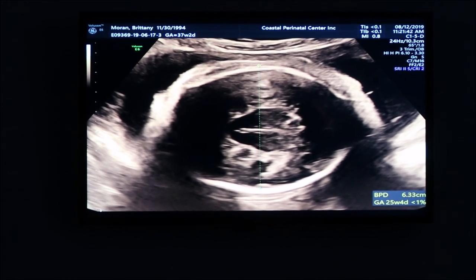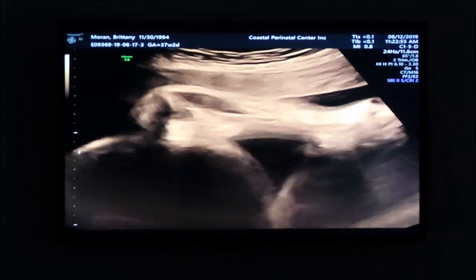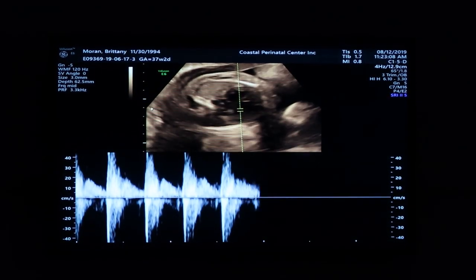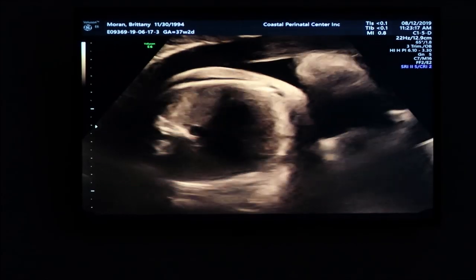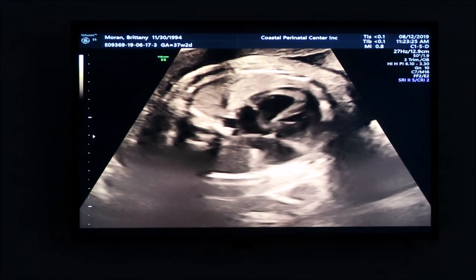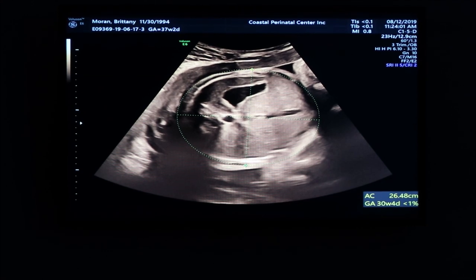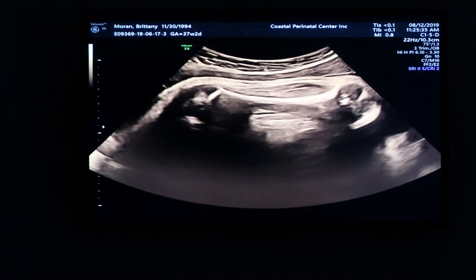Section of baby's head. Okay, up to baby's heart. We can see the flickering right in the middle of the screen there. Baby's abdomen here. Okay, up here is baby's femur bone. We're going to measure that white line at the top of the screen.